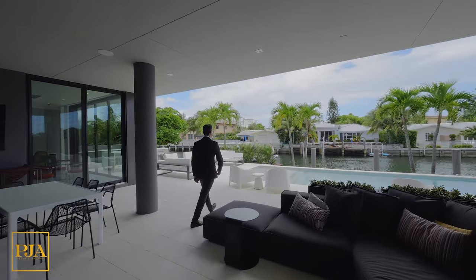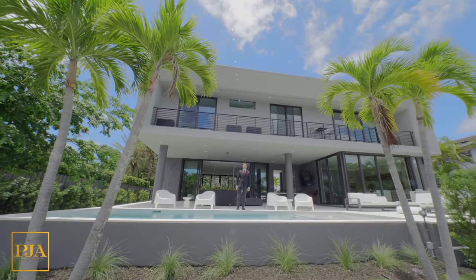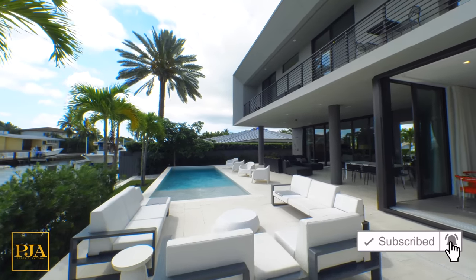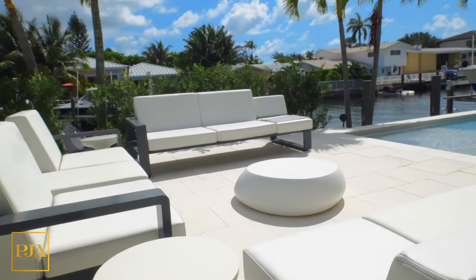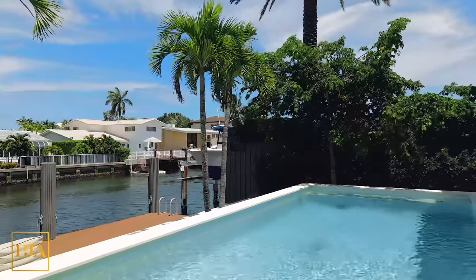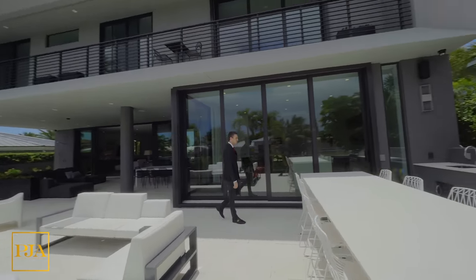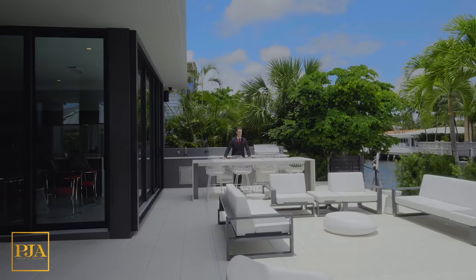Continuing the tour, we see a rectangular resort-style pool that is saltwater, gas-heated, and has great exposure to the sun for you to enjoy it at any time in the year. Along is a great hub where your guests will come together and enjoy moments of conversation. The summer kitchen with a tabletop dining room next to it.